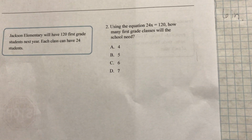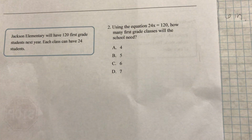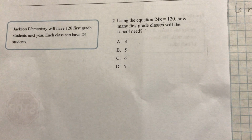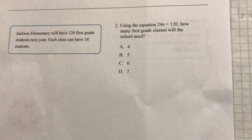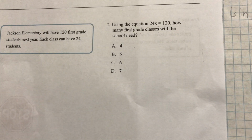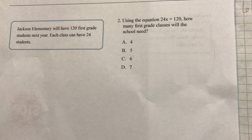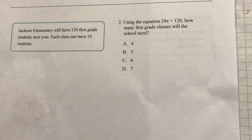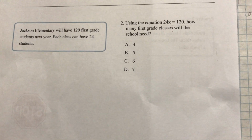Okay, if you haven't had algebra instruction or training, that's okay. You can still figure this problem out by drawing a picture or by using basic math. If you know algebra, you can solve the problem using the training you've had. So pause the video, try the problem, and we'll look at it a couple of different ways.